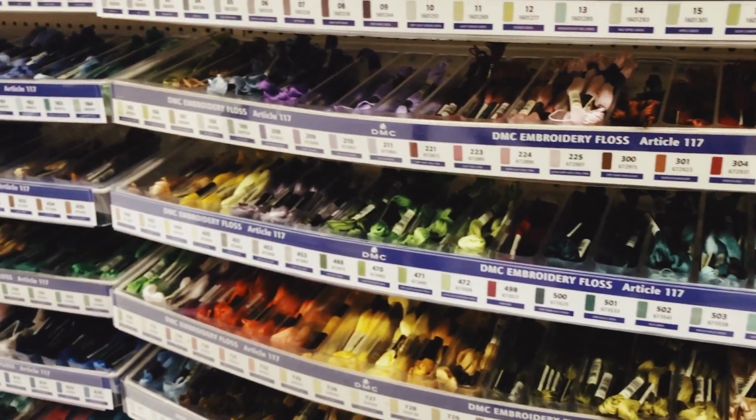But I am still trying to have that same attitude about only purchasing what I need, when I need it, and hopefully making things work and filling in the gaps, because I don't feel like I need every color that there is. But yes, my collection has grown exponentially over the past month maybe.